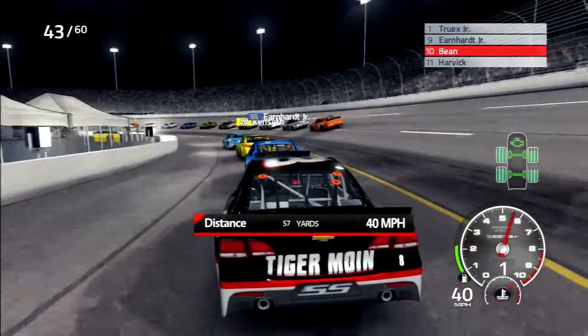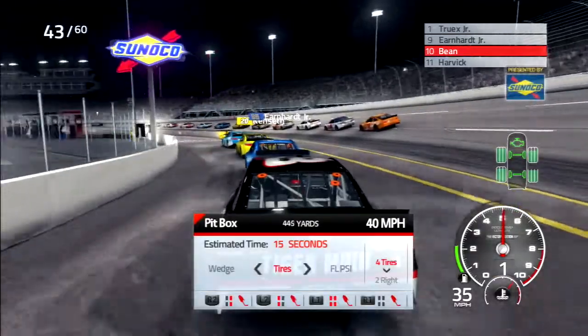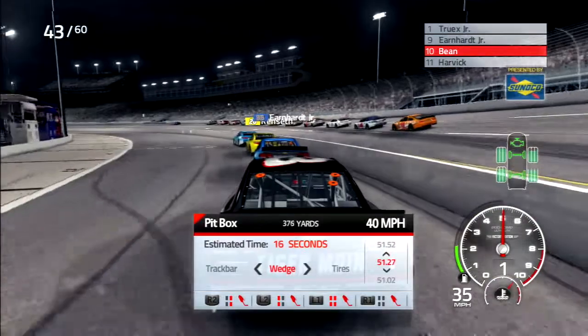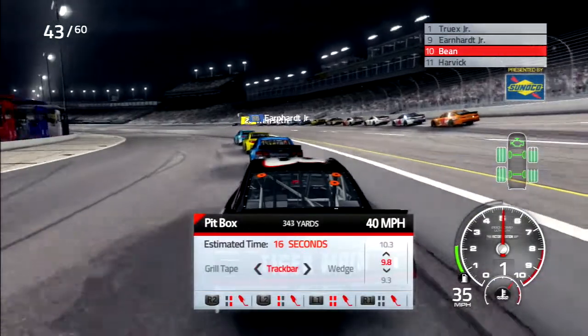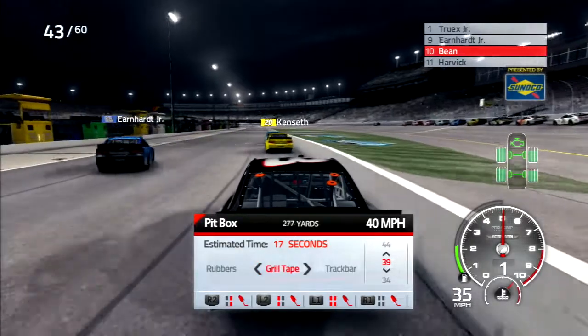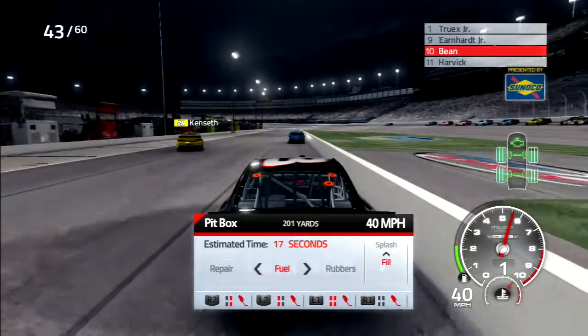Looks like everyone is pitting right now. You need some fuel. I think we should change those tires, four tires. All right, let's do this. Go ahead in and out. Raise the wedge a little, and we'll lower the track bar some. Keep the grill tape where it is. Make sure we're taking a full tank of fuel.